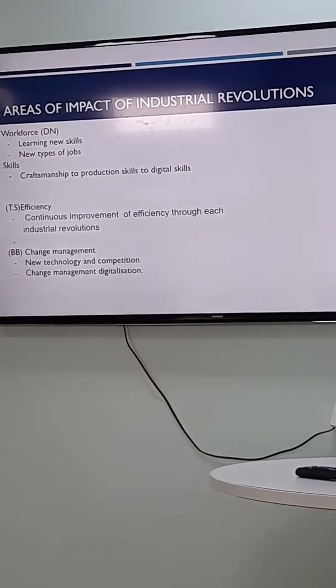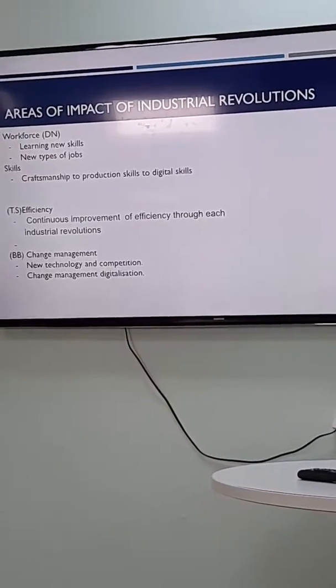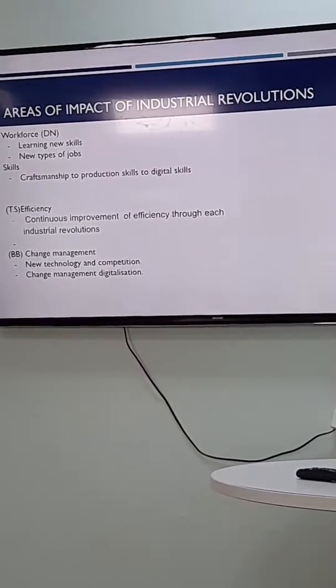So the use of computers got introduced, and this was able to collect data, which eliminated waste within the manufacturing processes.